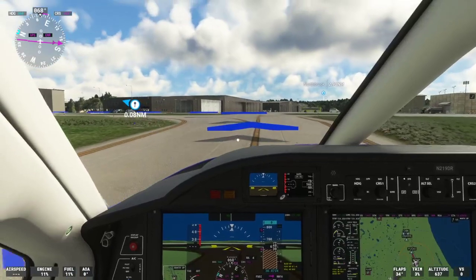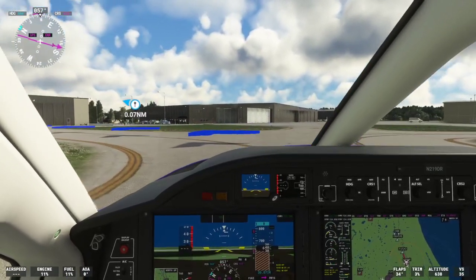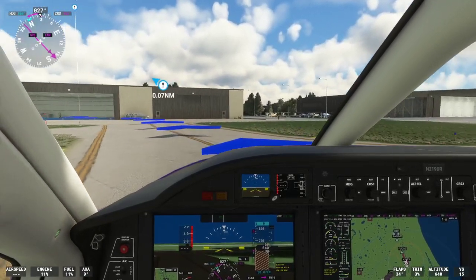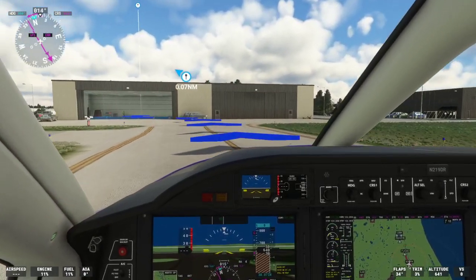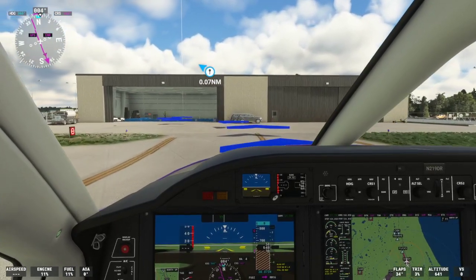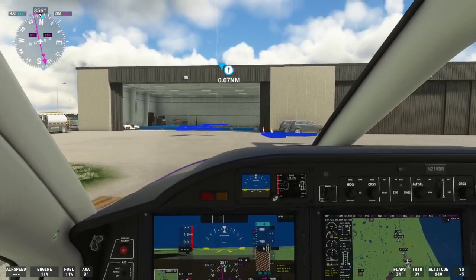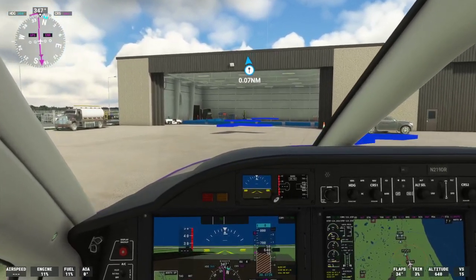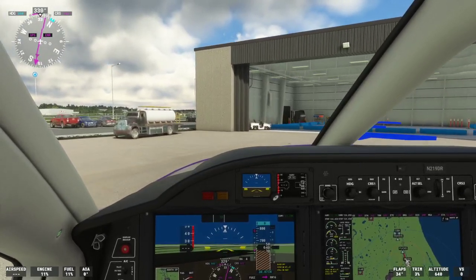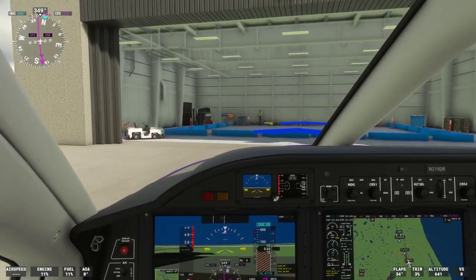Number one, all the way at the very north edge of signal. Wow, this is a hangar spot. Yeah, dude, we got a hangar. Nice. Oh man, getting the VIP treatment today. Yes, we are. Look at this.